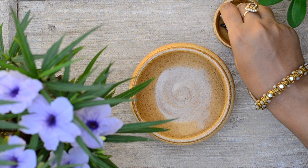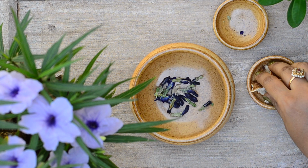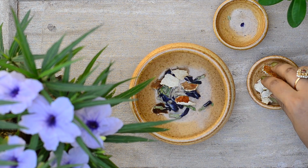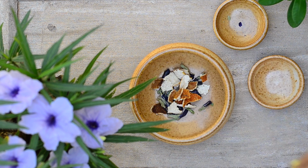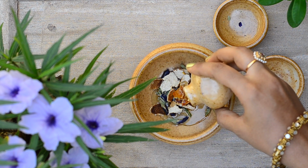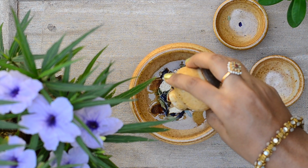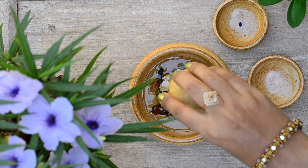To make the oil, take 1 tablespoon of dried Clitoria ternatea flowers in a cup. Add in a tablespoon of dried orange peel too. Now add in 1/4 cup of cold press oil of your choice. The best choices are lighter oils like jojoba oil or grapeseed oil.